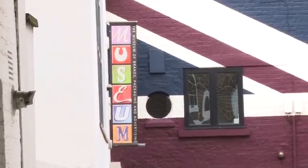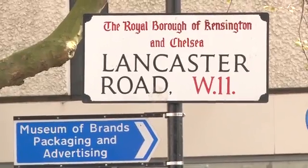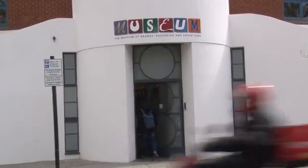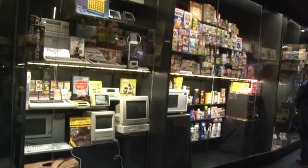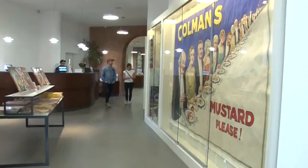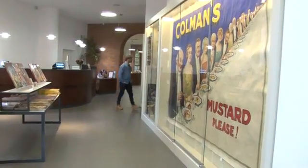The Museum of Brands, Packaging and Advertising can be found in North Kensington and is home to memorabilia including packaging, games, radios and televisions. It is a unique record of British social history dating back to the Victorian era.